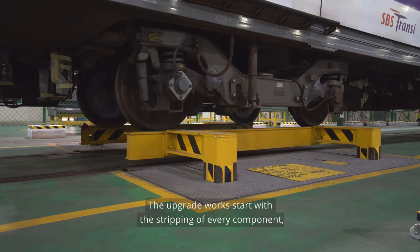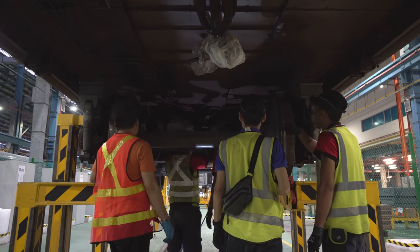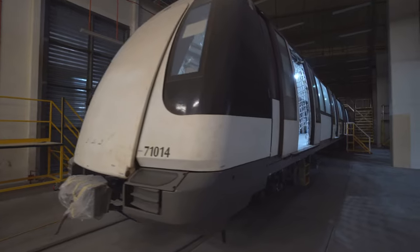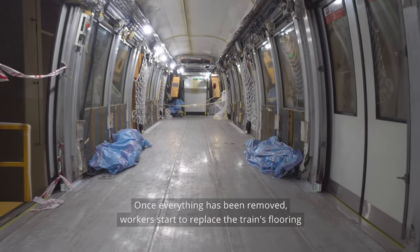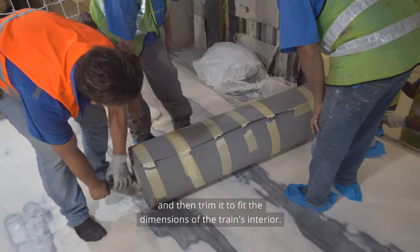The upgrade works start with the stripping of every component, including the underframe equipment and bogies. Once everything has been removed, workers start to replace the train's flooring and then trim it to fit the dimensions of the train's interior.